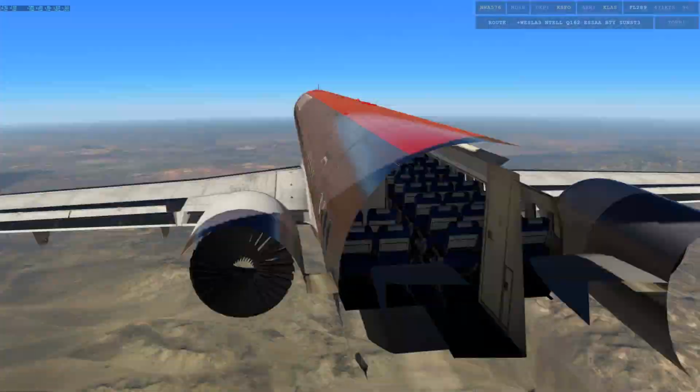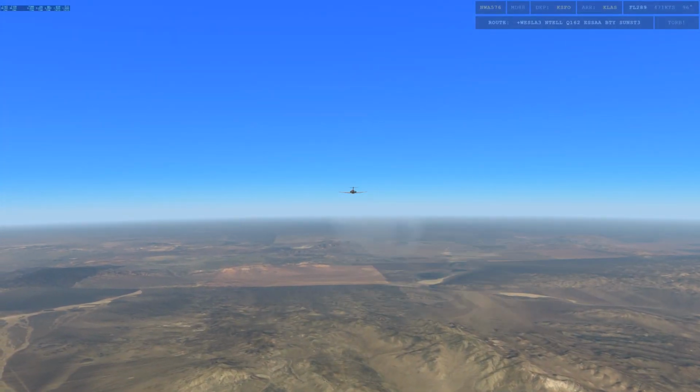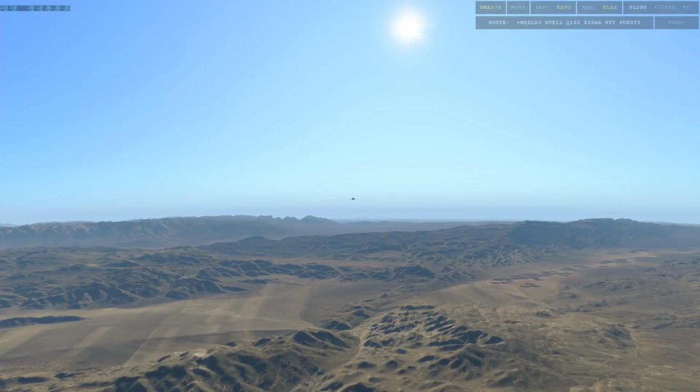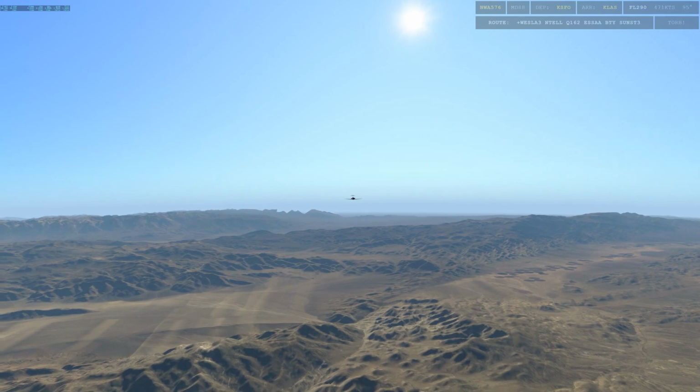Oh, we're gonna get hit. Oof. 154 Alpha, contact Mojave Tower 127.6.